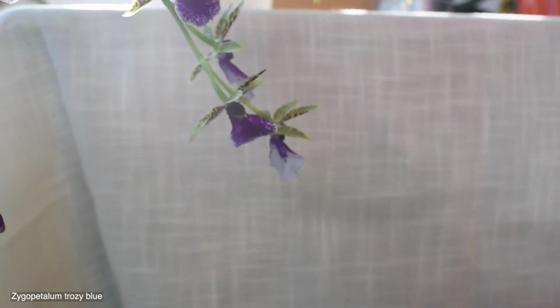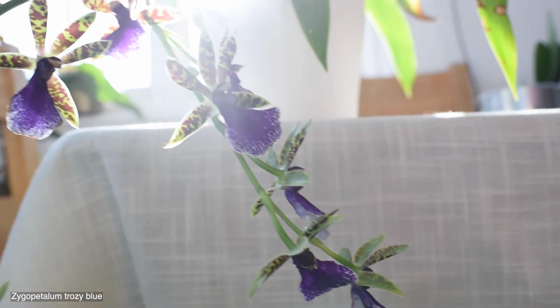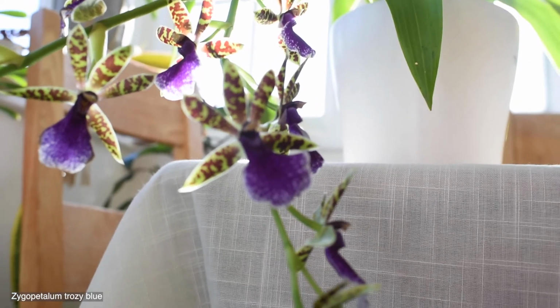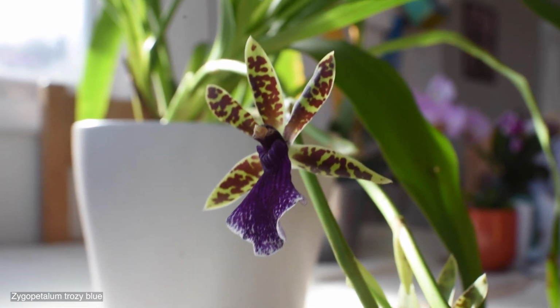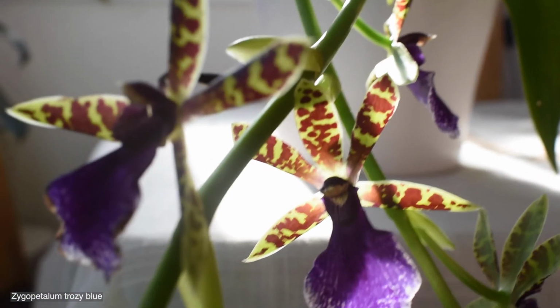I won't talk much about this one because, again, I have a video about how to care for Zygopetalum orchids where I show these plants in detail. So I'll link them down below as well. But now I will show you how the beautiful two flower spikes were looking.